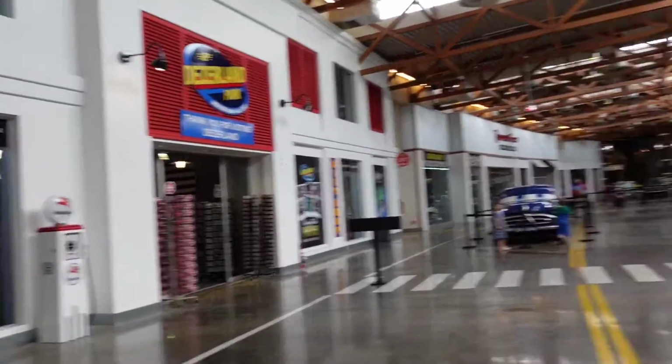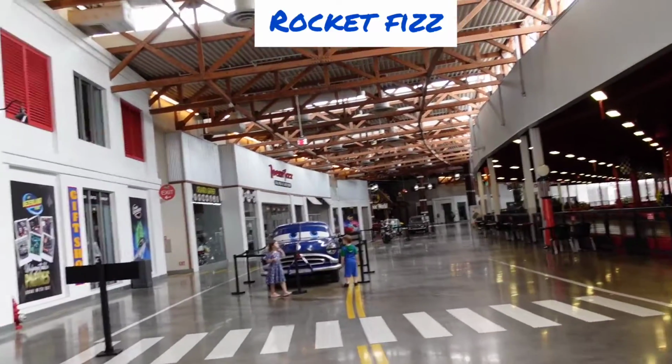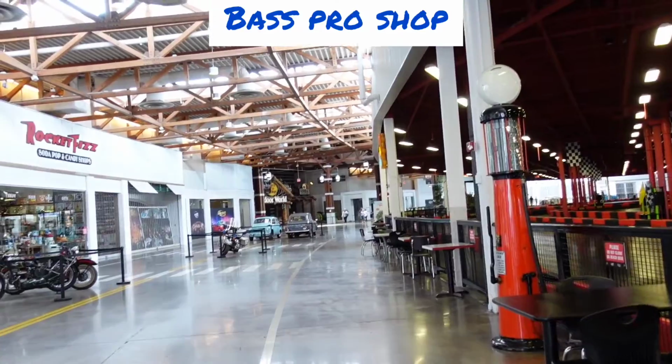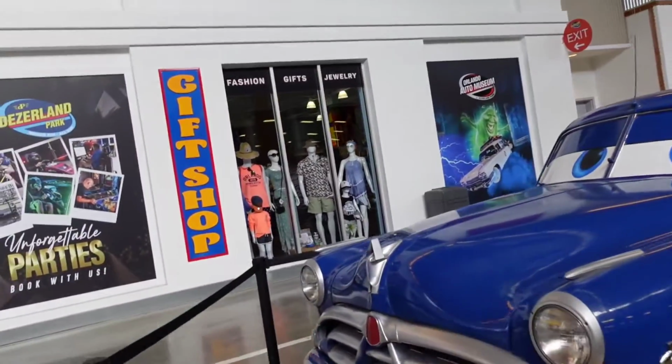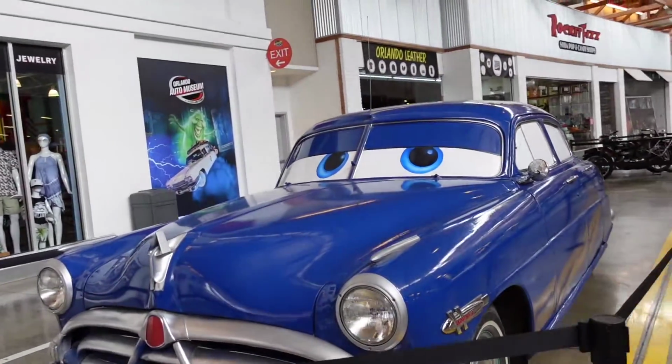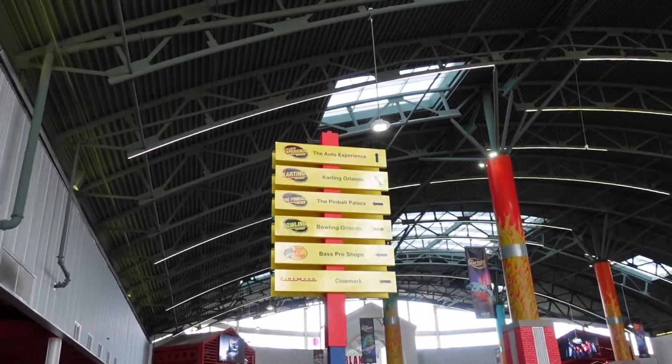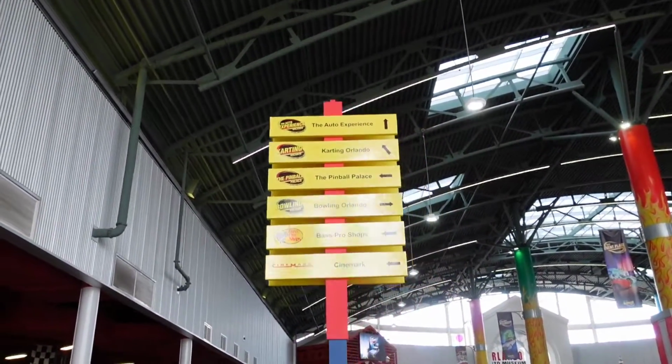It's a little gift shop. Oh, Rocket Fizz, that's soda and candy. Oh boy. Bass Pro Shop's over there too. Is that the Hornet? Doc, yeah. Looks like Doc. Yeah, Hornet right there. Okay, bowling's this way. Cinemark, pinball's over there. Karting and the auto experience.